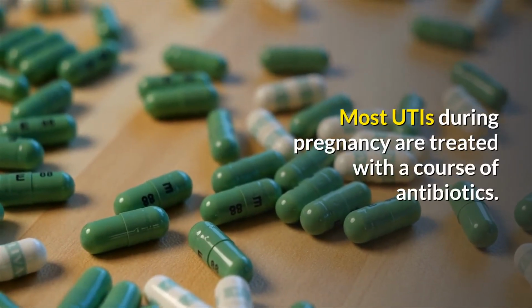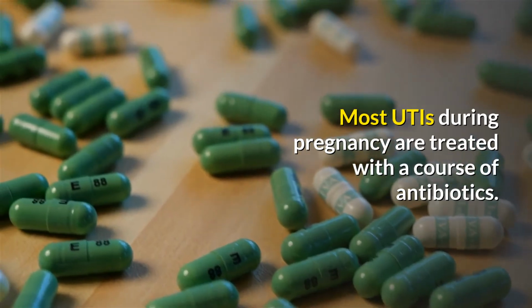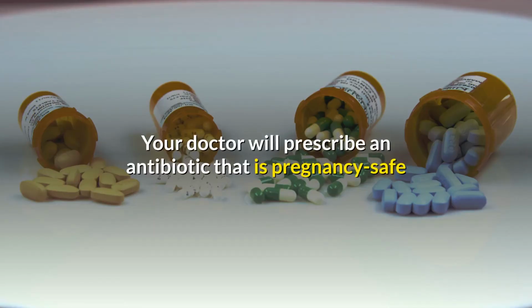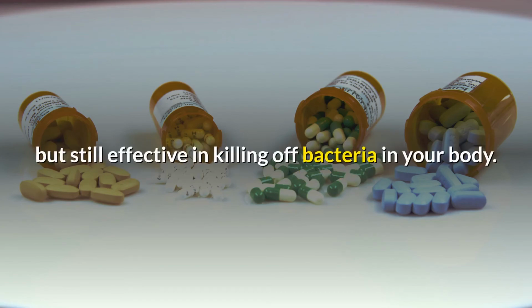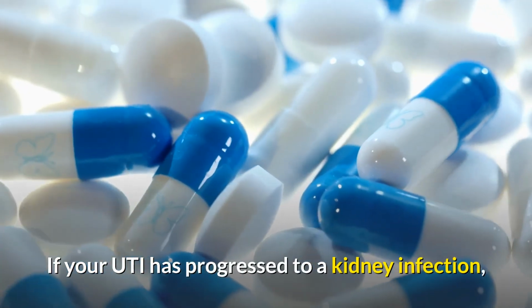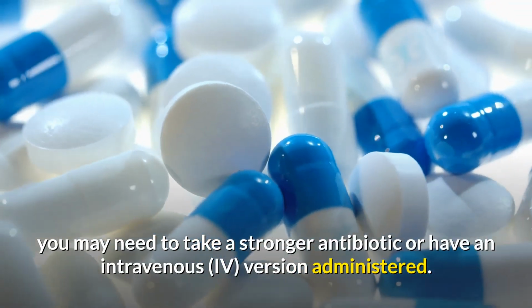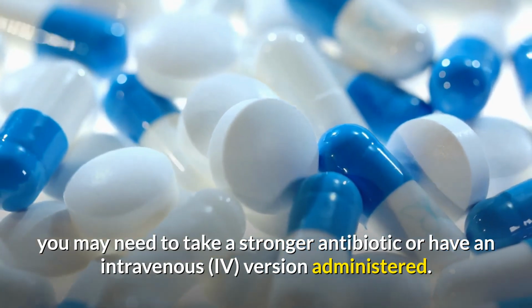Most UTIs during pregnancy are treated with a course of antibiotics. Your doctor will prescribe an antibiotic that is pregnancy safe but still effective in killing off bacteria in your body. If your UTI has progressed to a kidney infection, you may need to take a stronger antibiotic or have an intravenous, IV, version administered.